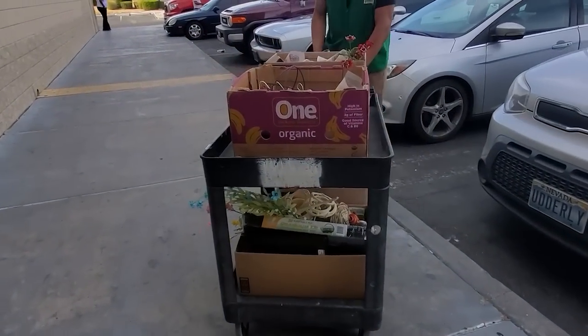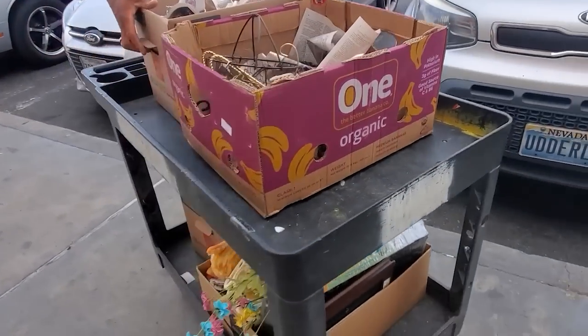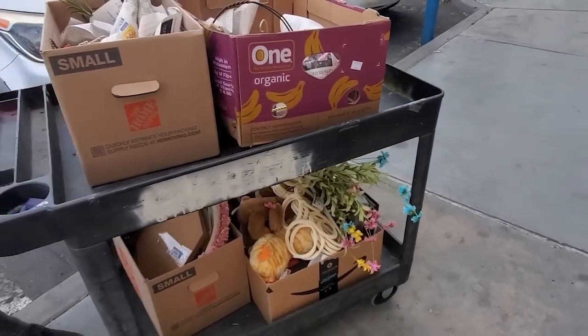I'm getting a cart here because I needed a cart for all of my goodies. We even got a banana box.